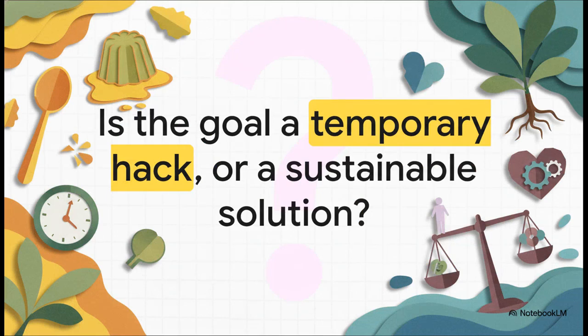Which really leaves us with one final question for you to think about. When it comes to your health, what's the real goal? Are you looking for a temporary hack that only addresses a tiny piece of the puzzle? Or are you aiming for a sustainable, long-term solution that actually supports all of your body's systems? Your answer to that question will tell you everything you need to know about the Jello Hack.